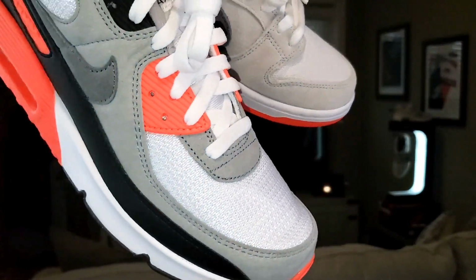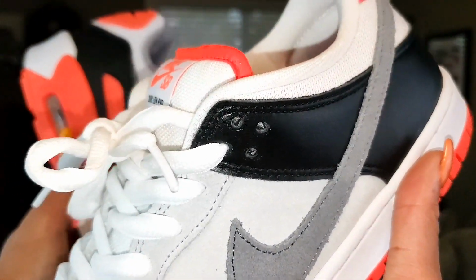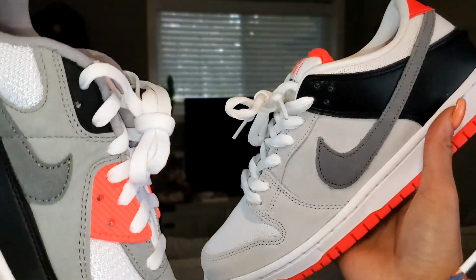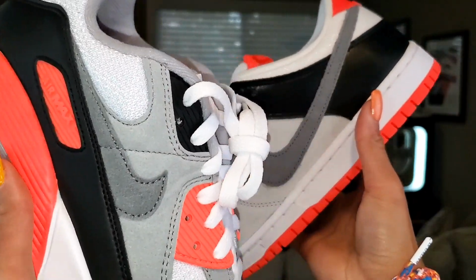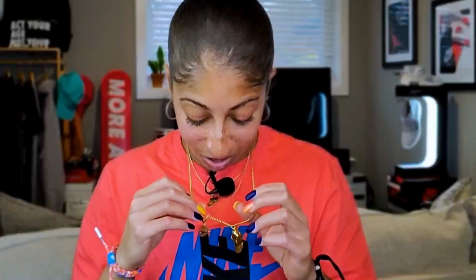So now, especially if you are in a GS, we get some respect, okay, for the Air Max 90 of, I think, all time. I'm just going to be honest with you, of all time. So if I had to only pick one, that would be the one I got. As you can see, I even have the Air Max 90 chain on today in honor of this sneaker.